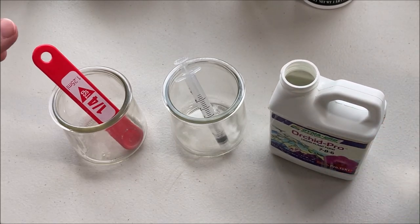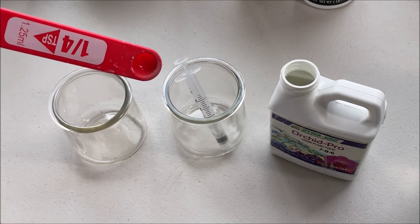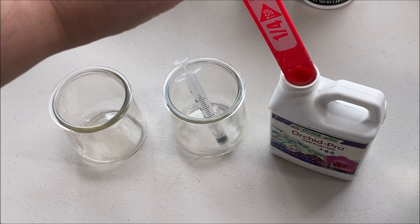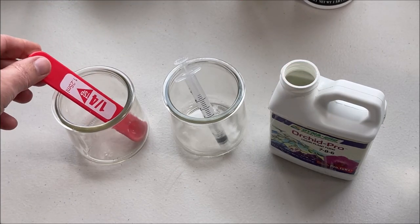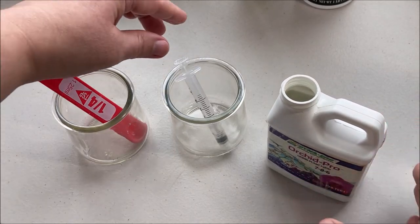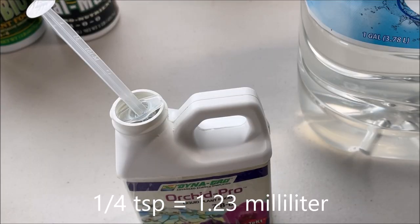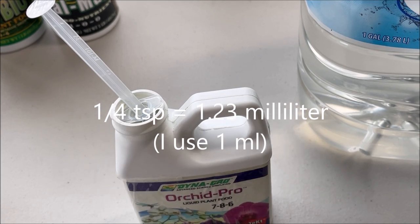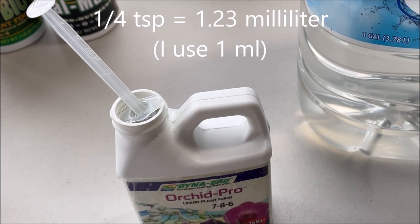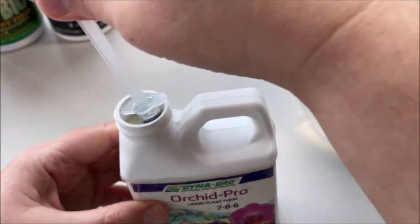When using fertilizers that come in small packages, sometimes it's tricky to find the proper tools to measure the fertilizer. For example, this 1/4 measuring teaspoon doesn't really fit into the opening of the bottle. And if I try pouring it out, then it creates a mess. So I usually use the dropper here. 1/4 teaspoon is about 1.23 milliliters. And I usually just use 1 milliliter.